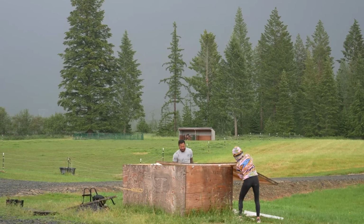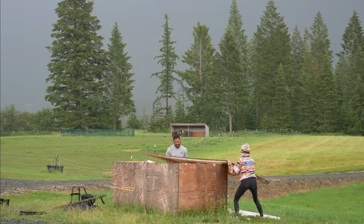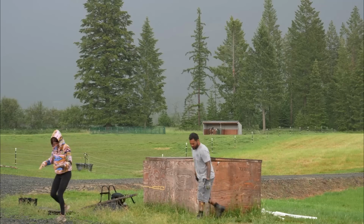Here's that lightning and thunder I was talking about. I'm gonna get as much done as I can tomorrow morning, even though the weather is supposed to be kind of cruddy again tomorrow. Let's make dinner. We're gonna call it an evening. This isn't safe.